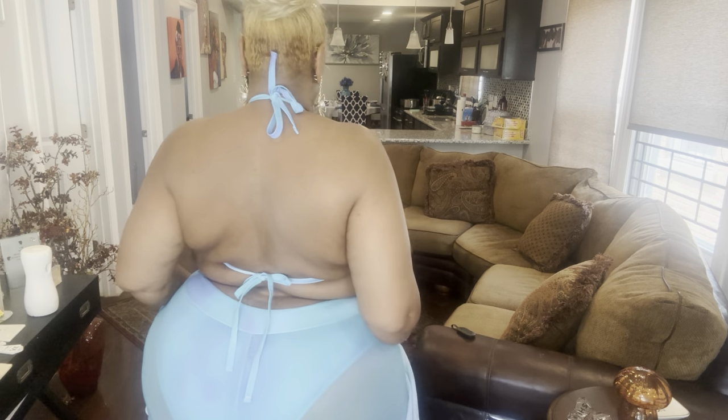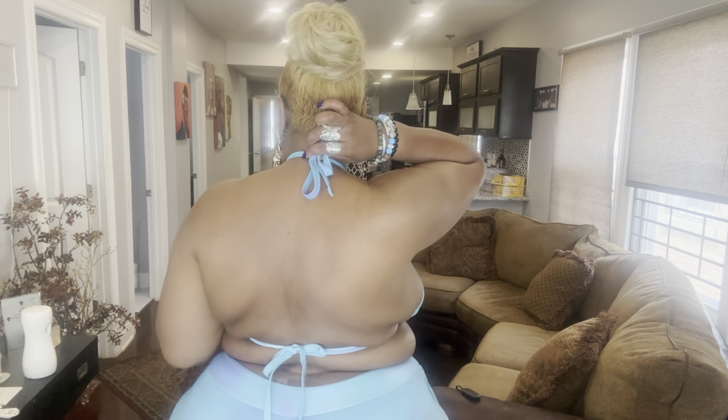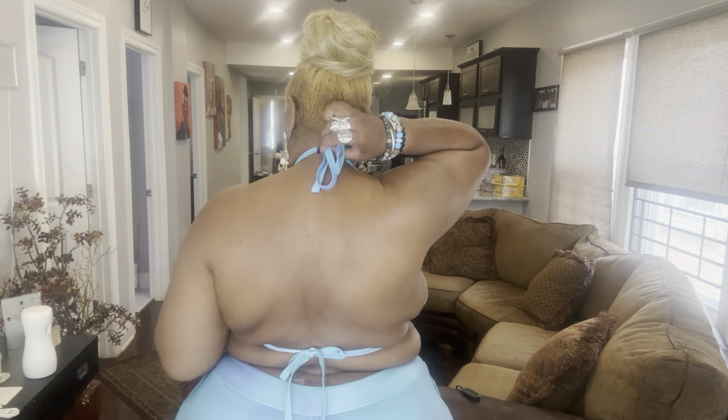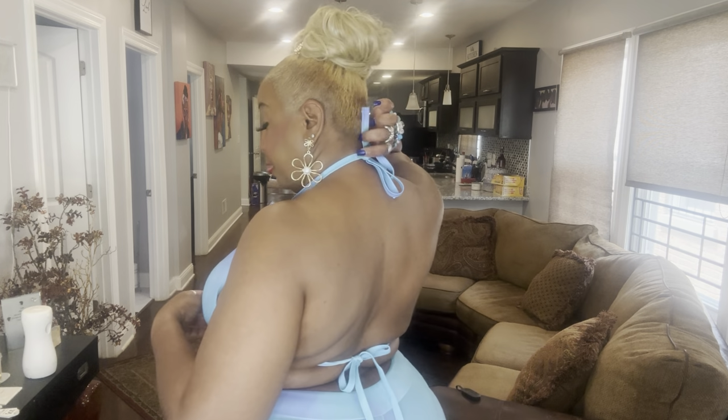So this is the bag. Now, let me tell you what else SHEIN got right, or whoever designed this one. They made sure they gave you a thick strap here at the neck, okay? A thick strap. They also gave you a strap around here where you can pull this so you are not having no boobage spillage over here and you ain't having no spillage under here, okay?